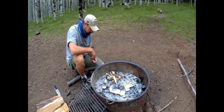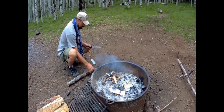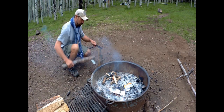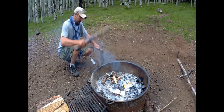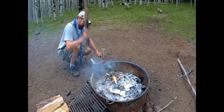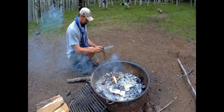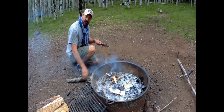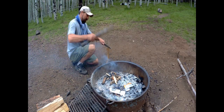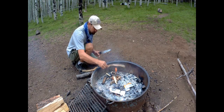Looks like I'm starting to get ignition here. And in the meantime, try to baton a little more. I'm just kind of waiting for the tip of the knife to break off or something. So far, so good, though.